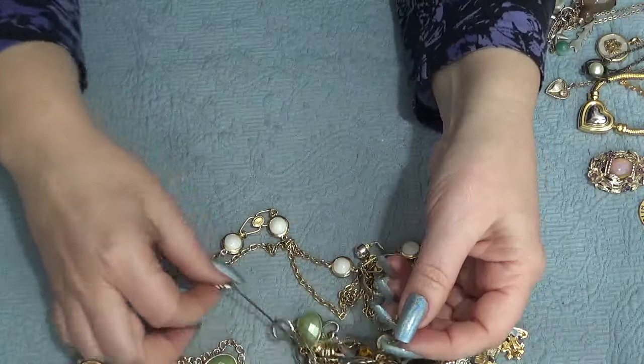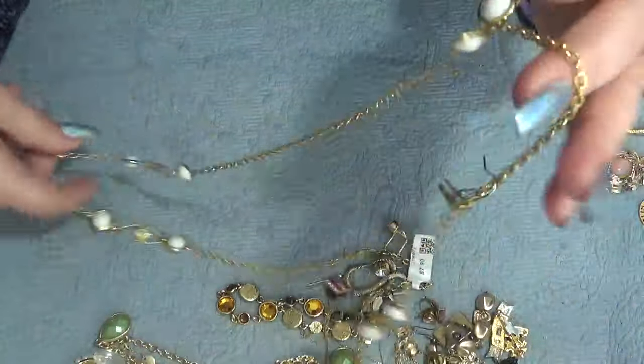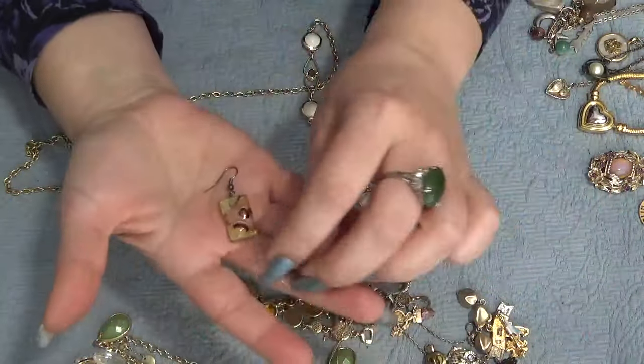Earring, another earring. Earrings. This one. Oh, these are cute too. Art glass earrings.